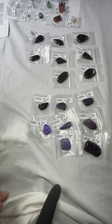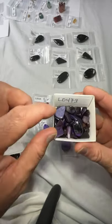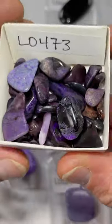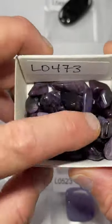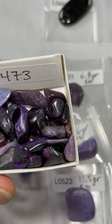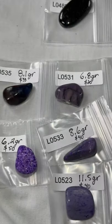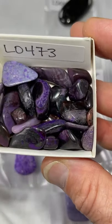Price on the little groups. This quality, I wasn't planning on selling it as a whole group, but I could sell it as a whole group. Hand me a scale. This little group, I need to weigh it, but this is probably $3 a gram. King Joseph, that first group, 473. This is $165 for that group.